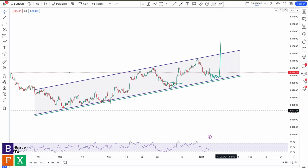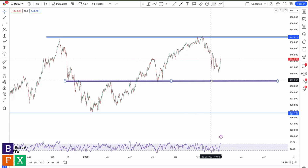So whether it happens on the 1 hour time frame, 2 hours time frame, 4 hours time frame, it's all the same thing. As far as you get a confirmation, you go long, right? So that's it briefly for EUR-USD. I hope you learned something from this. Lastly, we're going to talk about USD-JPY.